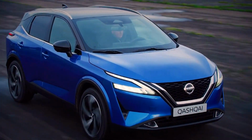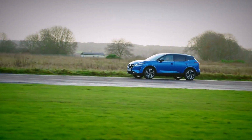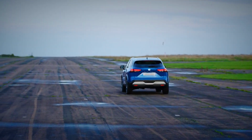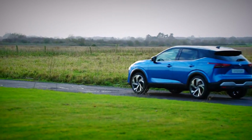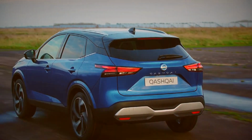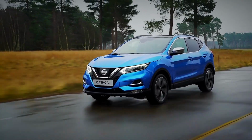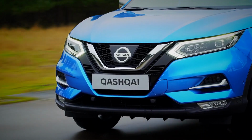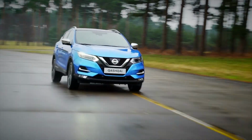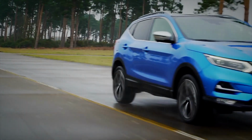Perhaps the biggest shake-up to the Qashqai formula is under the bonnet. Nissan has decided to ditch all the diesel engines available in the old car, with buyers now getting a choice of an updated version of the old 1.3 petrol, now with mild hybrid assistance and a new e-Power model. The 1.3 is available with either 138 or 156 brake horsepower and front or all-wheel drive. The e-Power model, though, works a bit differently.